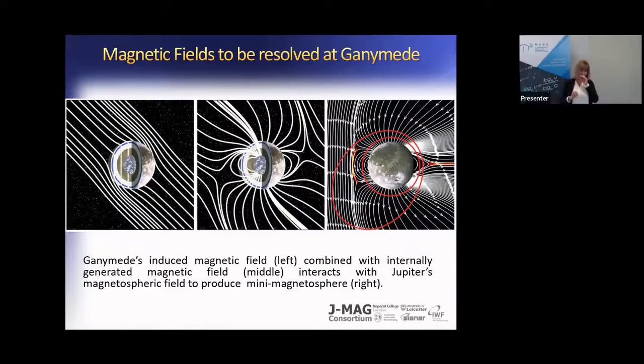On the left-hand side, if there was nothing else going on at Ganymede, but there was the background magnetic field, those white lines that you can see, as it's moving through that field, the induction signature in the ocean makes those very small changes, those very small bends. We think it's about 2 nanotesla in a background magnetic field. So that's the hardest thing we need to measure.